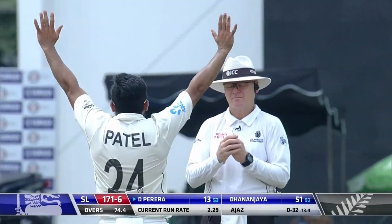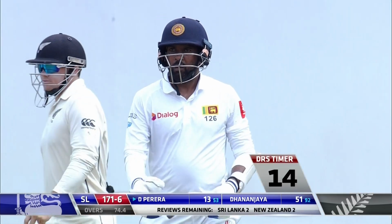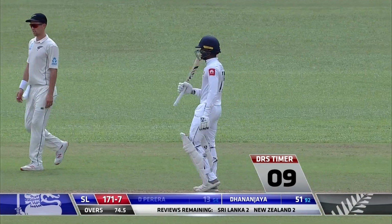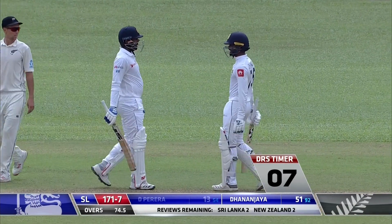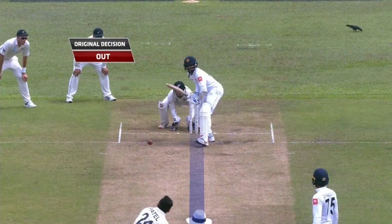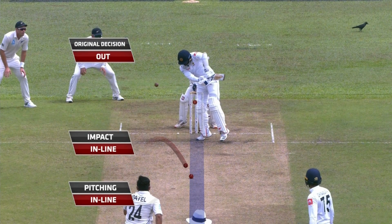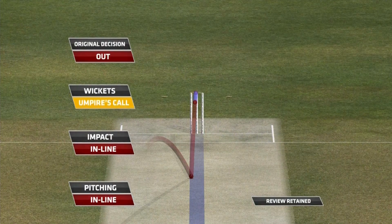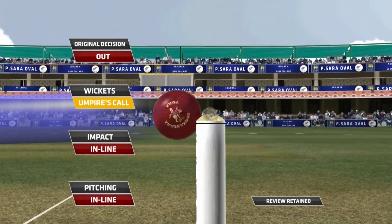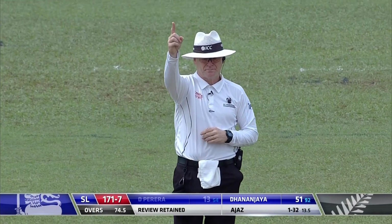Oh, that has to be close, yes. He was playing for some turn. It was pitched up a bit, hurried, thinking of a review, I think. Having a chat, yes, he's reviewed it. Okay, pitching in line, impact in line. Stumps umpire's call. I'm going to go back to Bruce on field. I'll tell you when you're on screen, Bruce. You're on screen now. Please stay with your original decision.